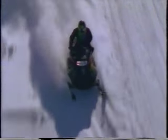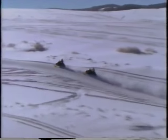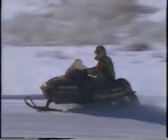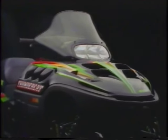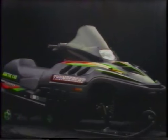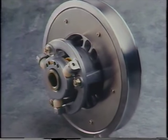Looking for the fastest production snowmobile made today? Well, you're looking at it. Introducing the 2000 Thundercat. This holder of the NSSR World Speed Record boasts a powerful 999cc Case Reed induction engine and Mikuni TM flat slide carbs that improve acceleration and throttle response while easing throttle pull. Plus, there's a roller cam driven clutch for smoother acceleration and consistent backshift.